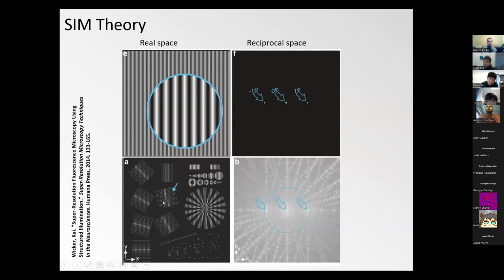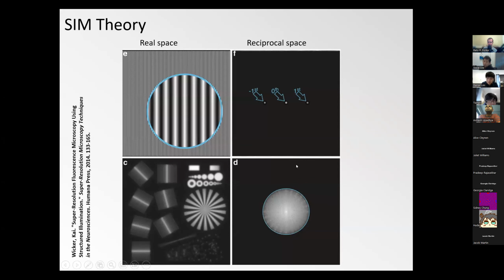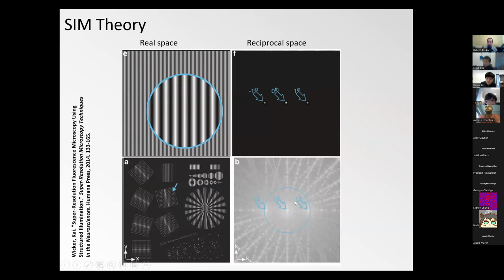This is simply because the multiplication becomes essentially a convolution in Fourier space. You essentially convolve your sample spectrum with these three dots. You could imagine the convolution as painting something with a brush, and in this case, the brush has three tips. So if you paint something with that, you get three copies of it. Nevertheless, this is the manifestation in frequency space of this mixing, of this down-conversion of frequencies.